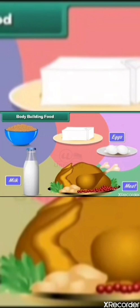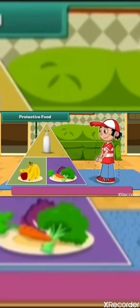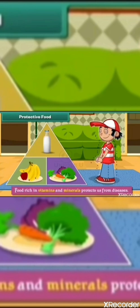Now we have diseases. Diseases are caused due to lack of particular nutrients in our diet. Diseases are of two types, infectious and non-infectious. Infectious diseases, as you can see in the picture, are diseases that can spread from one person to another. They are called communicable or infectious diseases.